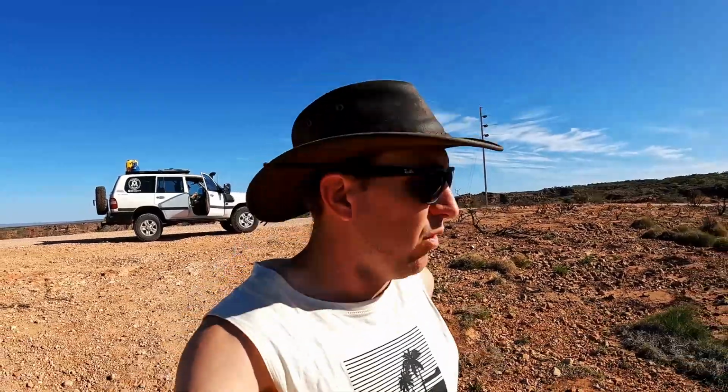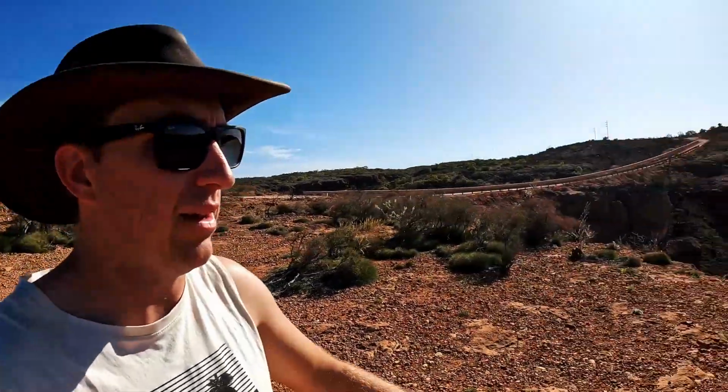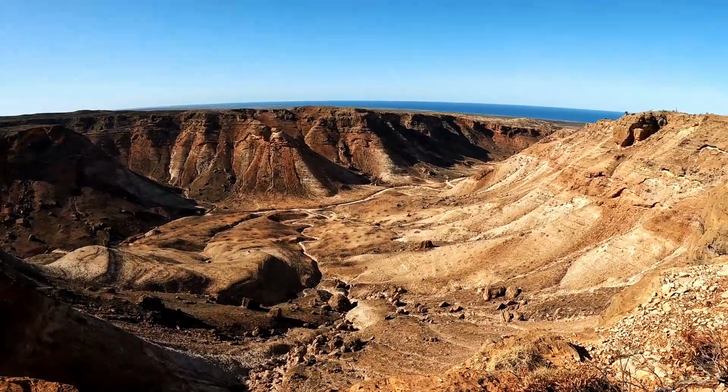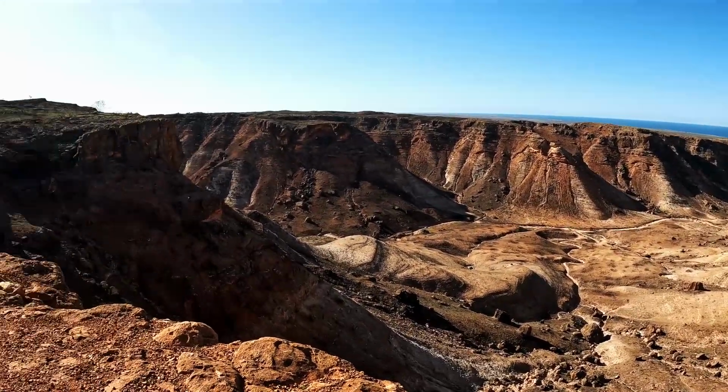We're not even close to the entrance, or not even close to the end of the gorge yet, but this view just here, you can see where they've had the fire. There's no growth in here, but check this out, look at it. That's really, really cool.